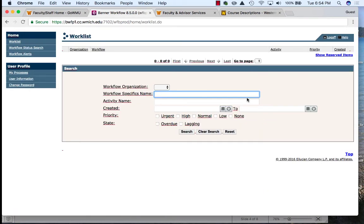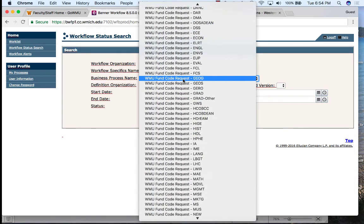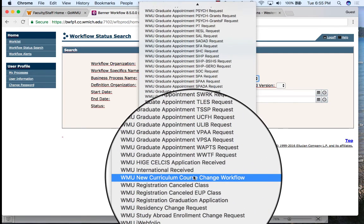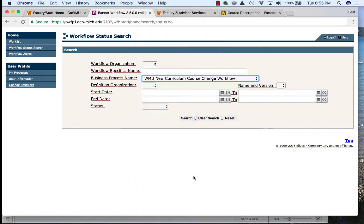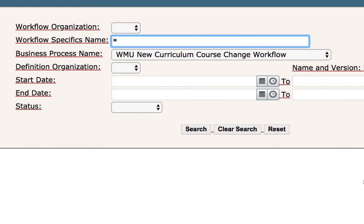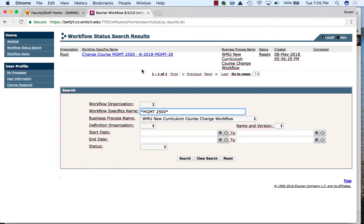To see where a course change is in the approval process, select Workflow Status Search. On the next screen, under Business Process Name, scroll to the bottom of the list and look for WMU New Curriculum Course Change Workflow. To filter down to your particular course, in Workflow Specifics name, type asterisk, the prefix for the course, followed by a space, followed by the course number, followed by an asterisk. This is going to search for the course within all the curriculum workflow changes. Clicking on Search will produce a link to the course change.